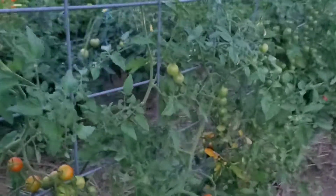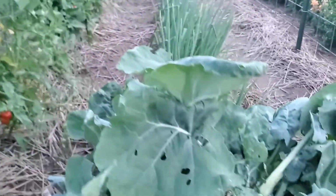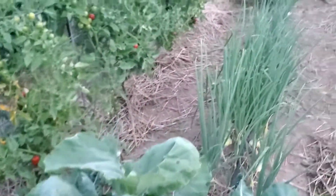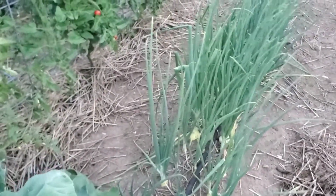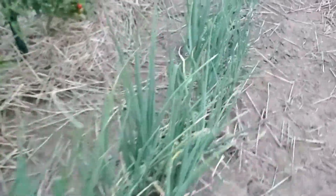Been getting a lot of the Sweet 100 red cherry tomatoes. They're so good. Yep, still haven't done anything with the kohlrabi. Don't yell at me. I wasn't here. That's going to be my excuse. It's a bad excuse, but that's my excuse. Onions are starting to get some size to them finally.